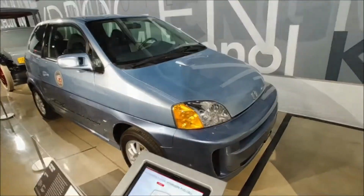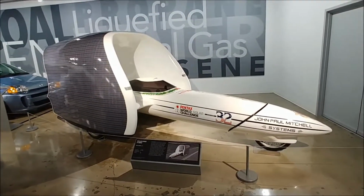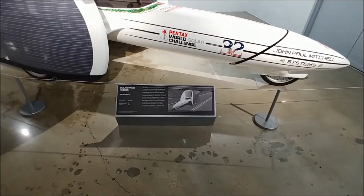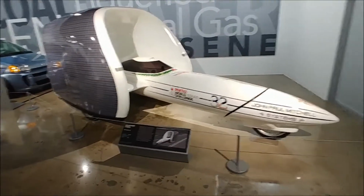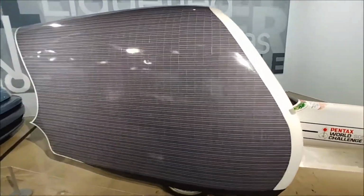It's pretty cool. We have a solar powered car. This looks like a solar racer or something. It has 4 horsepower. This is the only one built. You can go 85 miles per hour. Wow, on the power of the sun, dude. And look at these, all the solar panels on the side right here. Rad.